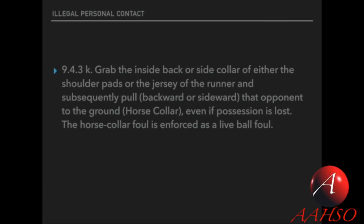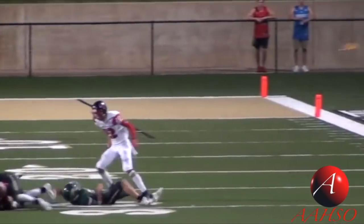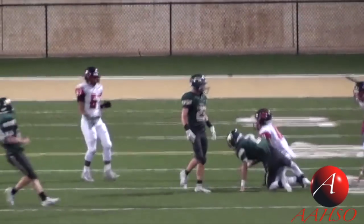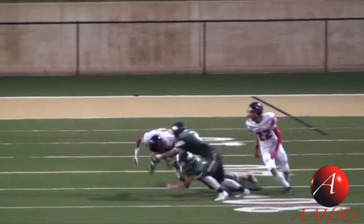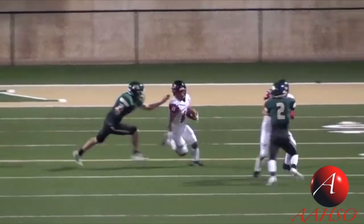So go back and look at this play. Look at this end zone shot I got, isolated right to it. So notice what's missing in this? Yeah, we don't pull the runner to the ground. We don't pull him backward or sideward. He ends up falling forward. And I want to say this thing. This is a caveat, though.